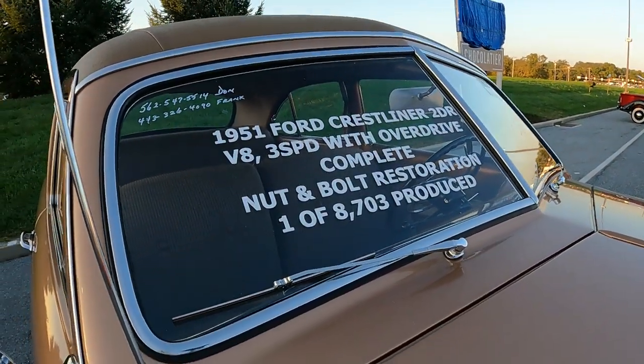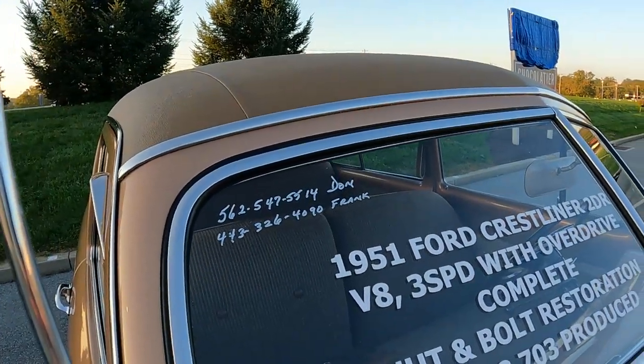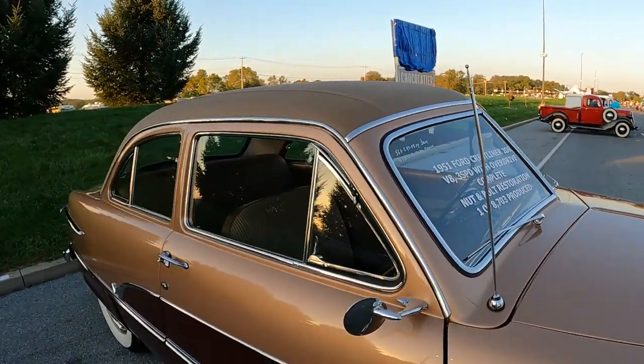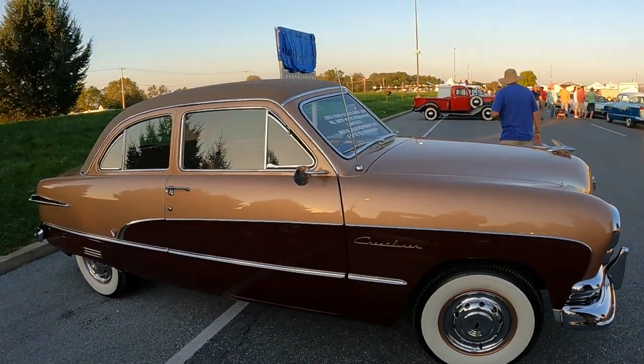Button bolt restoration, more than 8,700 produced. Check out the line with three speed. Wow. I don't guess I've seen a Ford like this with the vinyl roof. Is that factory like that?